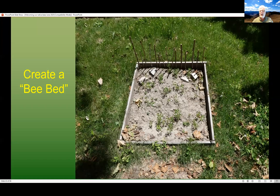3 feet by 3 feet. If you've ever tried to dig 20 inches in our St. Louis clay soil, yeah, I stopped after 10 inches. I was tired. But it is 3 feet by 3 feet. And actually this spring, I had at least one mining bee, one andrenid, and at least three Lasioglossum sweat bees nesting in it. But I even expanded it more.